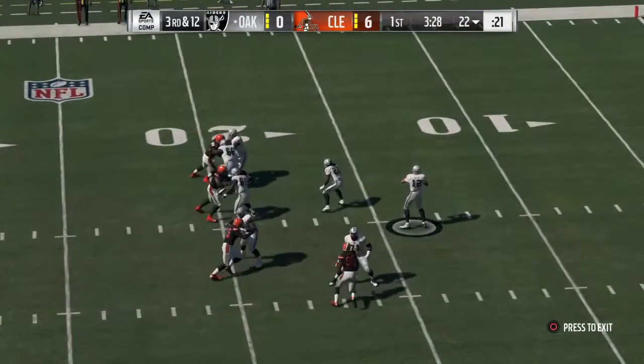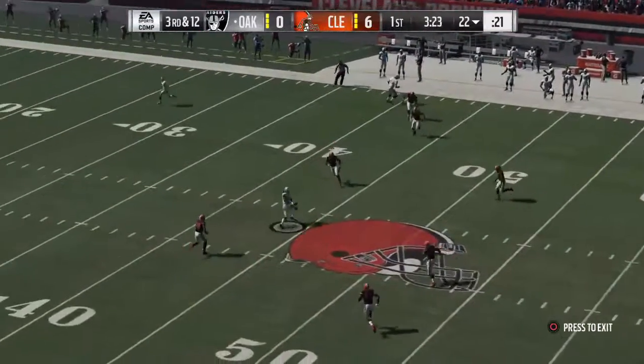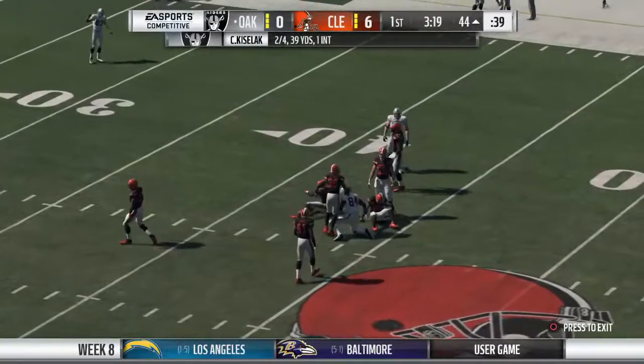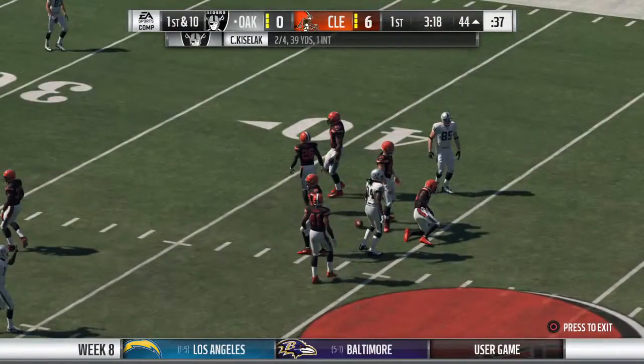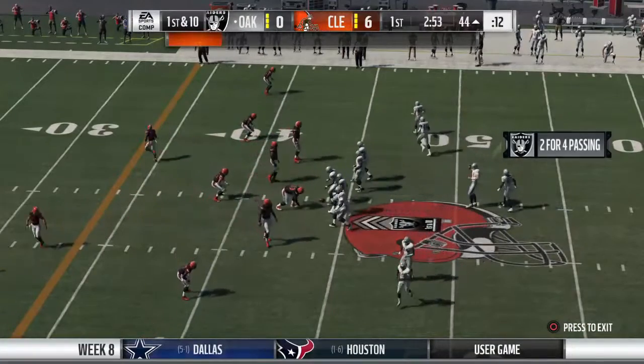They'll look to throw. He's going to let this one go deep. Oh, this is taken in. It's complete. And he's finally taken down, but not before getting across midfield and across the 45-yard line.